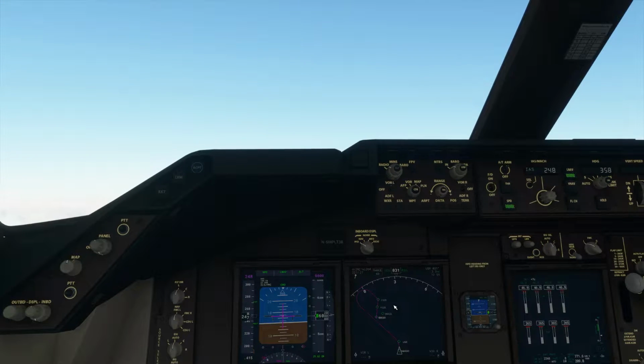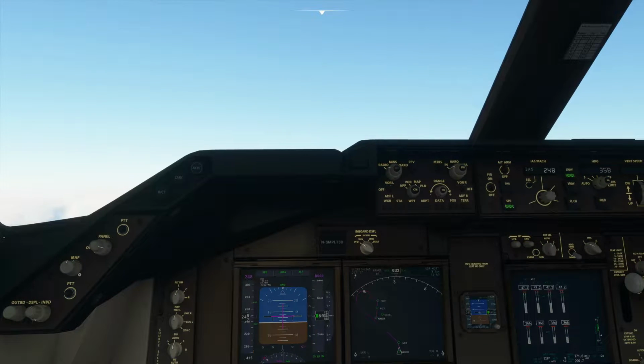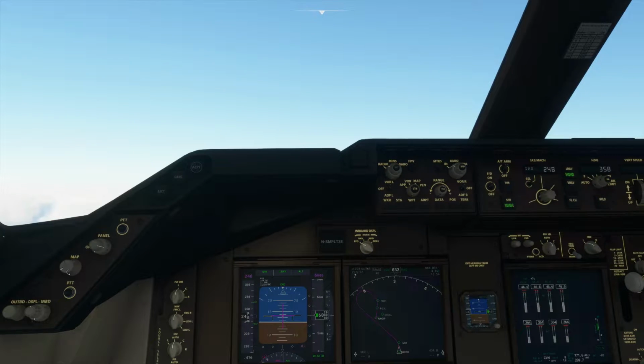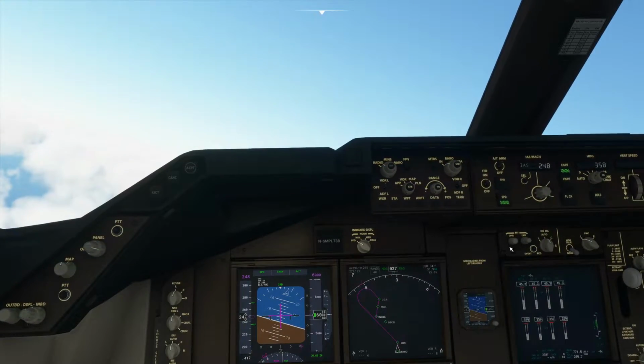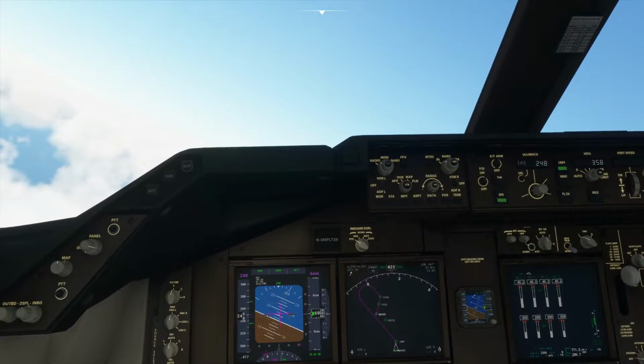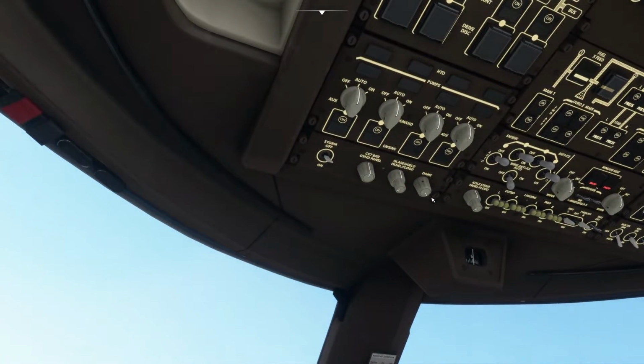So unfortunately, the current state of this aircraft has so many problems, which makes it really hard to use this aircraft and enjoy it while flying. So I'll try to do my best.